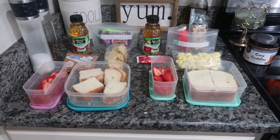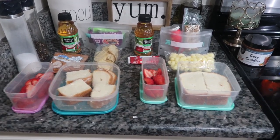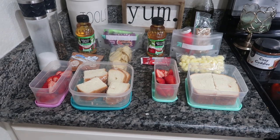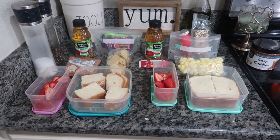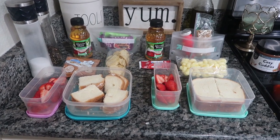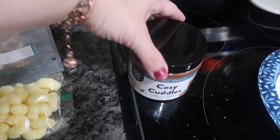Good morning. It is a Friday Junior, and the kids are taking sandwiches today because it's a Thursday, and I'm excited because my new American Dream nut butter peanut butters came in, and the flavors this time are just, oh my goodness, they're on point.